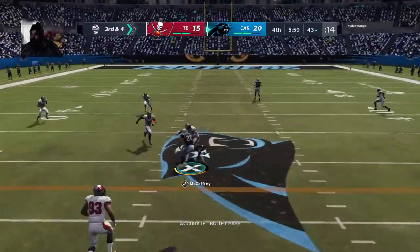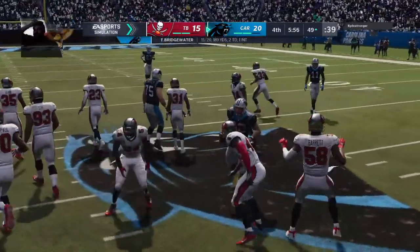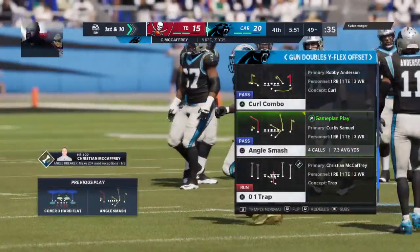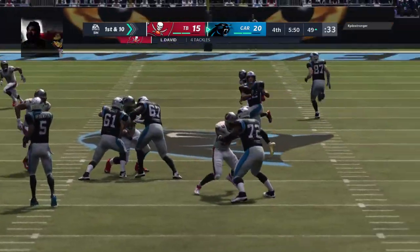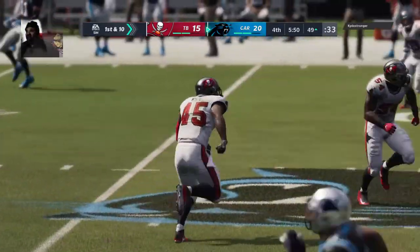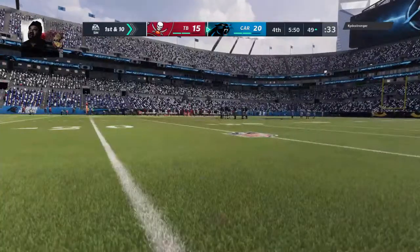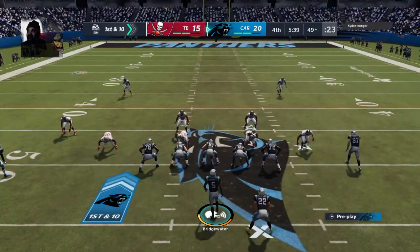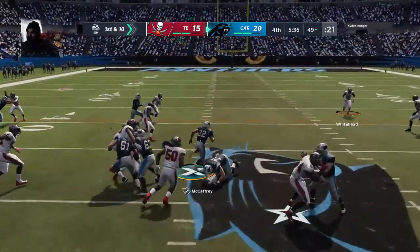Bridgewater to throw it. And he finds a man. It's McCaffrey. He's got the first down yardage as he takes it down to the 49. It goes as a gain of 8. It moves the chains. 1st and 10 at the 49-yard line. So from Buccaneer territory now, it's 1st and 10 at the 49-yard line. From the shotgun to McCaffrey.